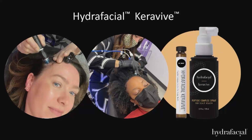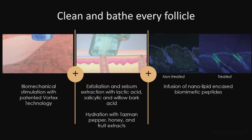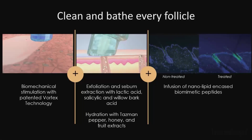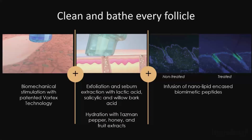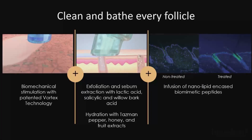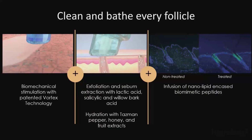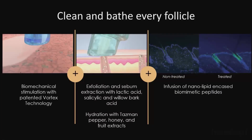These photos show what it's like to get a Keravive treatment. It's actually relaxing. It feels good. And the woman on the left, by the way, is the scalp that you saw in the earlier pictures. The foundational concept for a Keravive treatment is similar to Hydrofacial, except here we cleanse, peel, extract, hydrate, fuse, and protect the scalp in order to optimize the follicular environment and encourage healthy growth of keratin.